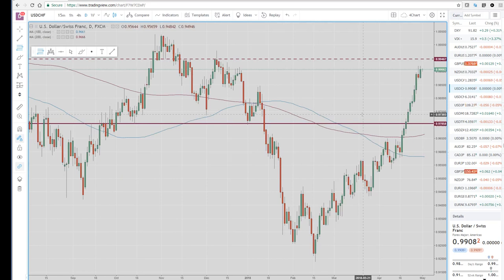So that's a bit about it. We got a bunch of PMI numbers coming out in Europe. Again, we have the RBA, which should be uneventful, in a few hours' time.